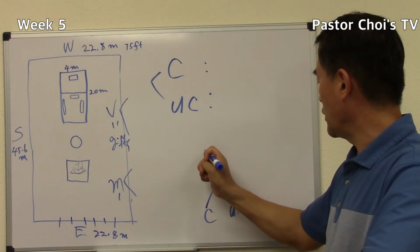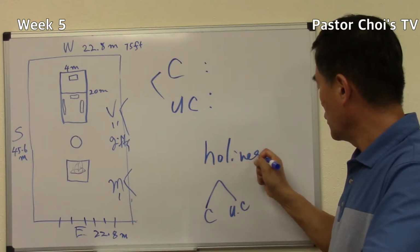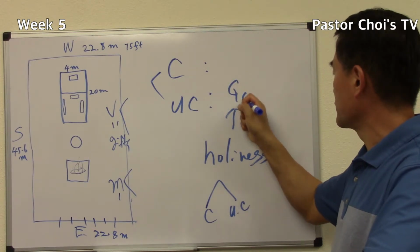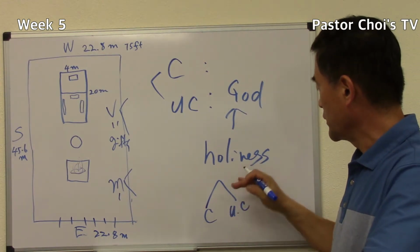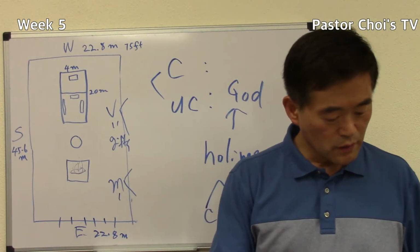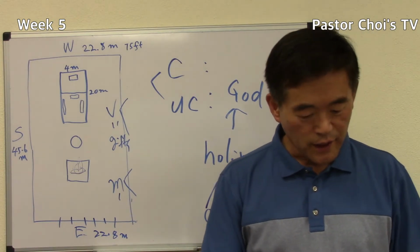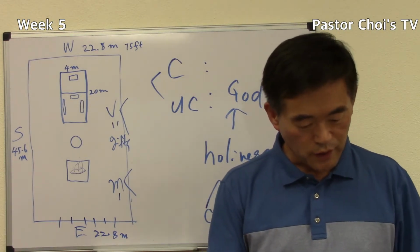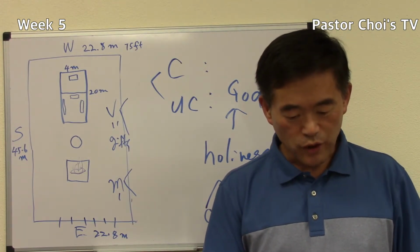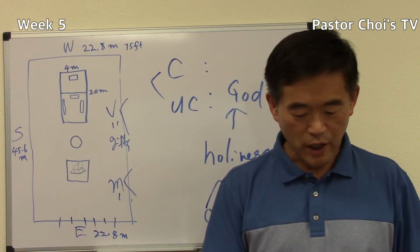Holiness, and then going to God, meeting God, that's based upon their life. That's why God says, from verse 44, I am the Lord your God. Consecrate yourselves and be holy, because I am holy.